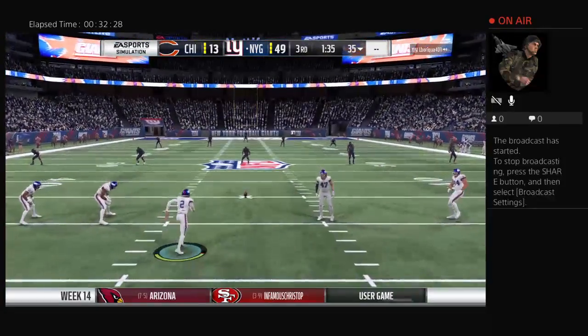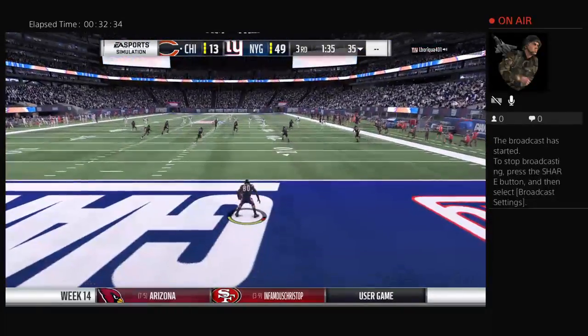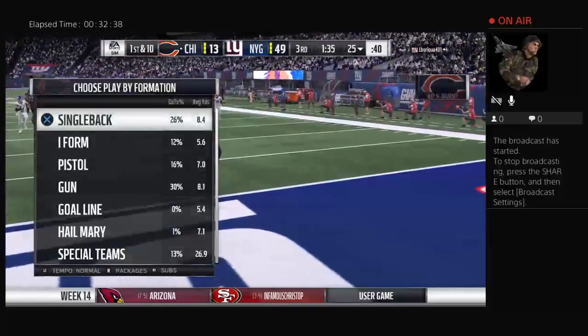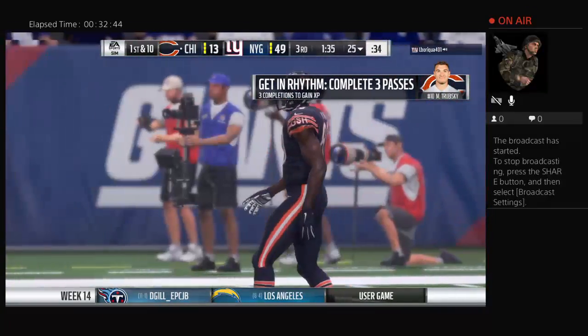So they throw the pick-6. They'll get another shot at it now as this one's in the air. That's fielded in the end zone. And he'll elect not to return this one, so they'll bring it out to the 25 on the touchback. And now the Bears coming out as they get ready.